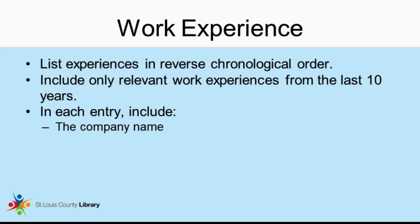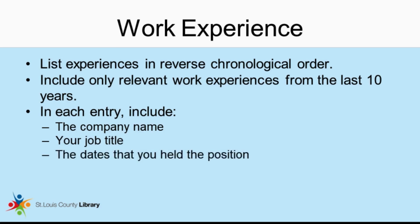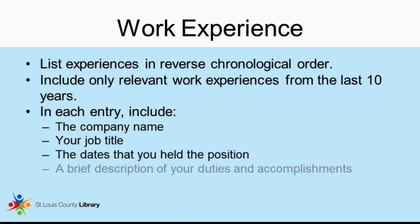In each entry, you should include the name of the company, whatever your job title was, the dates that you held that position, and a brief description of your duties and accomplishments. Brief being the key word there.